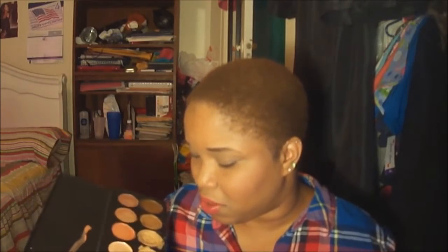I don't know what the orange color symbolizes. I guess it's to tone down certain colors. Yeah, I don't know what these other colors are for. These are not really my colors right here, but these are some great ways to save money. So yeah, this is a very affordable palette.